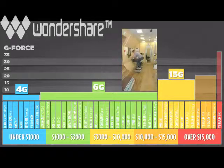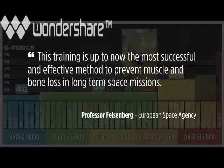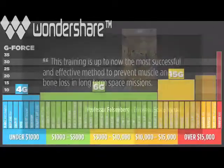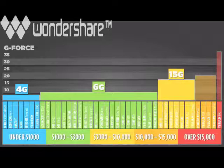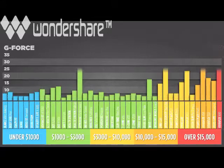This is the level astronauts train with. In recent preparations for a flight to Mars, Professor Felsenberg of the European Space Agency said, "This training is up to now the most successful and effective method to prevent muscle and bone loss in long-term space missions." Moving to the $10,000 to $15,000 machines, the average output increases even further to 18G. And beyond $15,000, the output can rise as high as 35G. We'll get back to G-force in a moment, but first, here are all of the individual test scores for each machine.